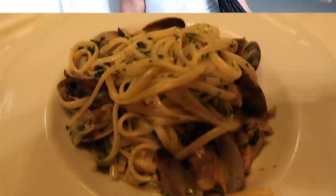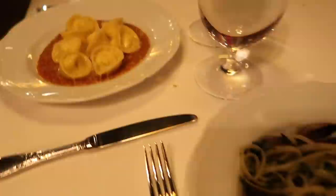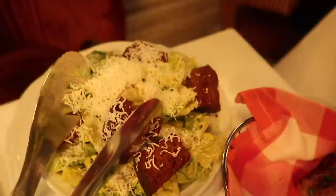Rhea always gets, I think, a Cabernet. And then I had the Linguini Vogel, I believe, or no, I had the mussels linguine. She had the ravioli. We got the bread basket. They always bring a bread basket with a marinated cauliflower, and oh, that bread is so good, y'all. I would just go for the bread basket, it's that good.